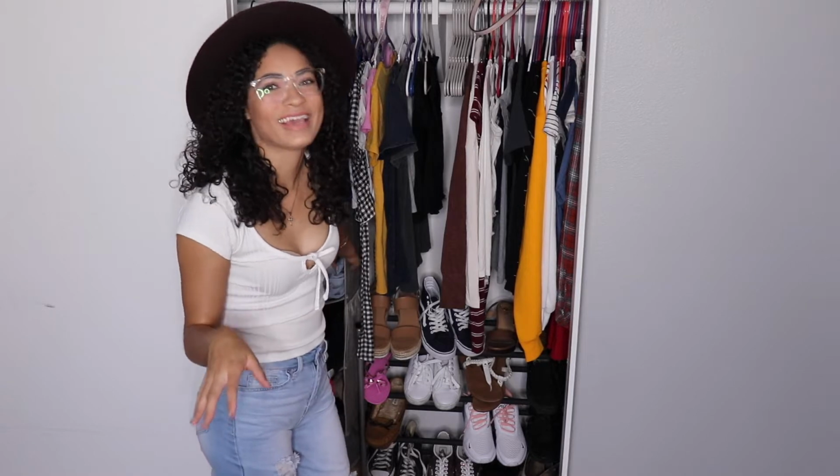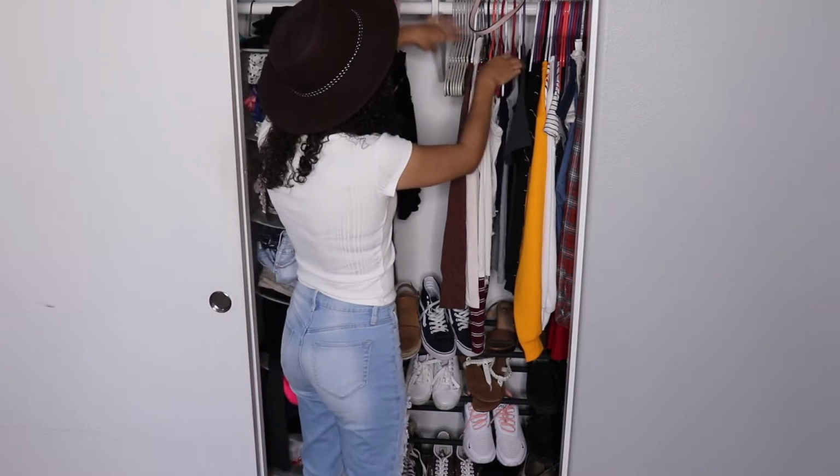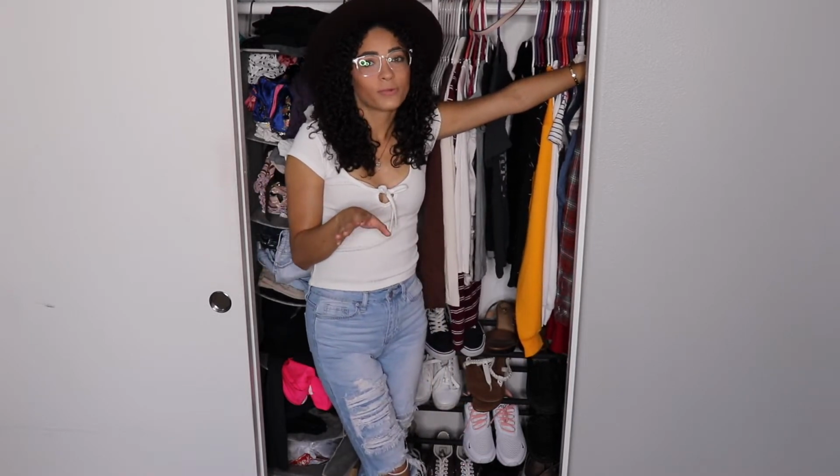I don't even know where to begin. Like, what do I do? Okay, I'm not gonna start in the front because those are clothes I do normally wear. So there's like a lot back here, so I'm gonna just grab a few and take them out and we're gonna look through them.